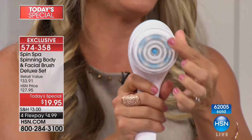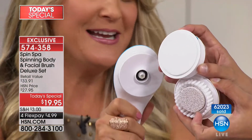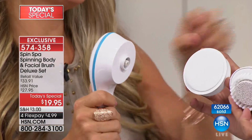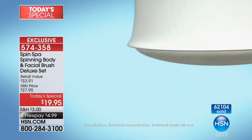Your spa experience. Not just your spa, your pedicure. Your pedicure. Your microdermabrasion. All of it. You get all of this today. We're going to talk about pumice. We're going to talk about microderm. Here's the pumice stone. We got to go to the phones, though.